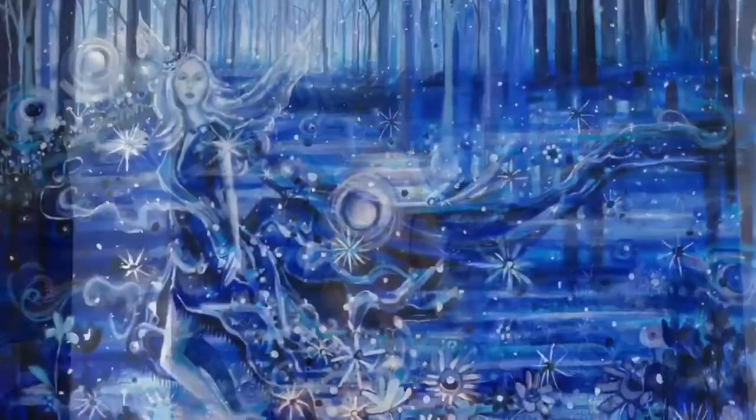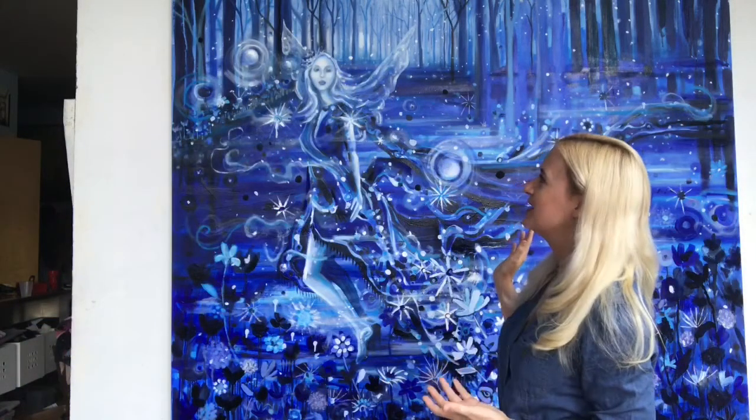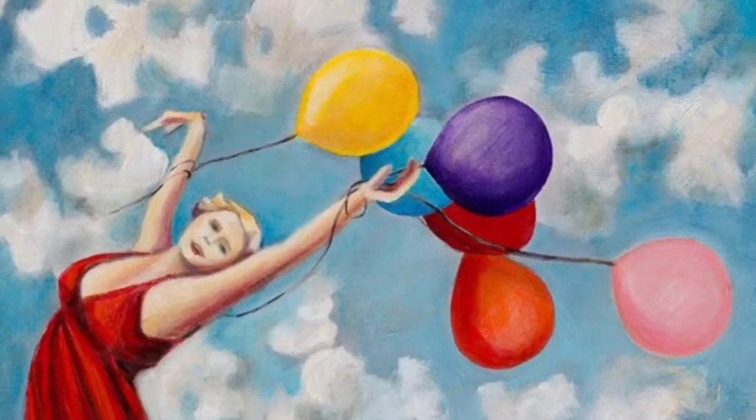Because I'm interested in the imagination, there's often elements of fantasy in my paintings. Behind me here, you can see one of my large fairy paintings. This oil painting is a great example of the whimsical nature of some of my paintings. For me, art is exciting and intriguing, and the process of creating can be magical and mystical.